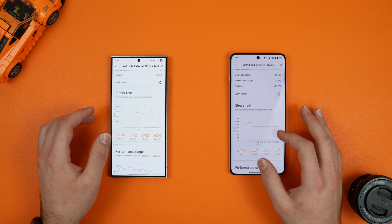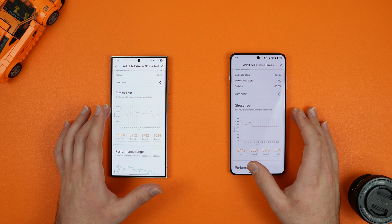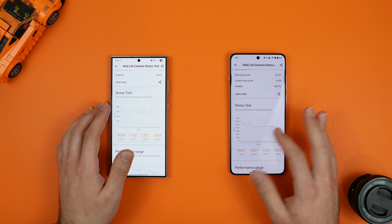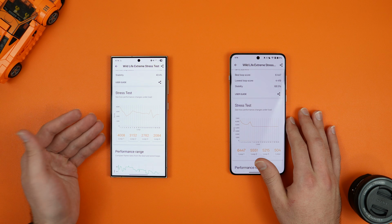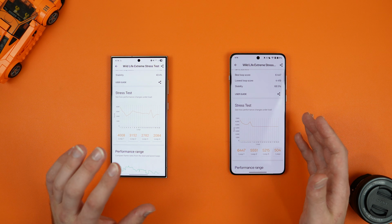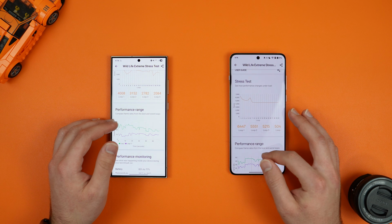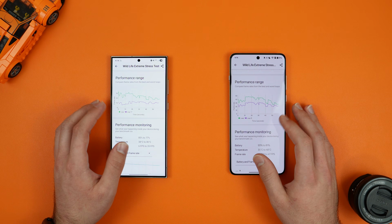If we do take a look at the test, we can see that the OnePlus 13 did have a pretty stable drop. However, it did go up just a tad bit, and then it did actually stay at the perfect line. The S24 Ultra did vary a little more. It went down, it went back up, so I guess it cooled off a little and then it got a lot hotter, so I'm not really sure about that. But if we do go down, we can see the performance rate right here with the frame rates.